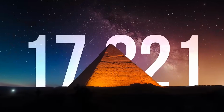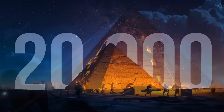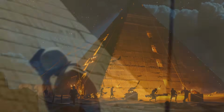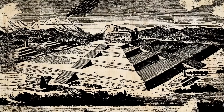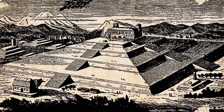For example, it's estimated that 20,000 people built the Great Pyramid of Giza, and it's believed that most of them were skilled laborers. Building pyramids was a massive undertaking that required years of planning and effort. The Great Pyramid at Cholula, Mexico, took 600 years to complete.